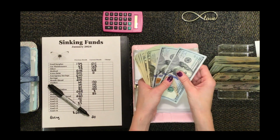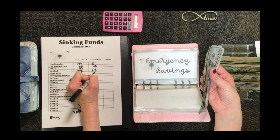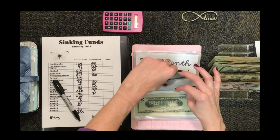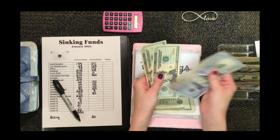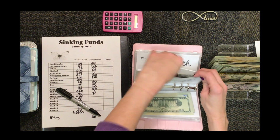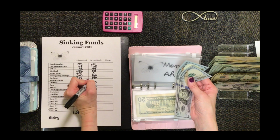Okay, and then emergency savings, I've got 100, 200, 220, 40, 60, 80, 300, 20, 40, 60. So 360 there. And savings, I have 100, 200, 250, 300, 320, 340. And then in my month ahead, I've got 200, so no change there.